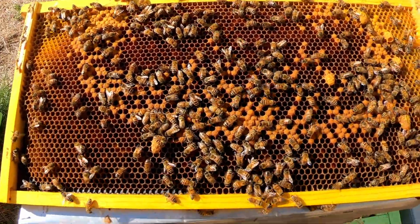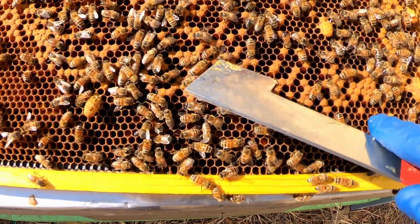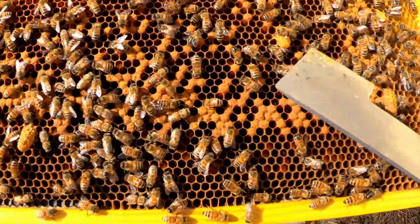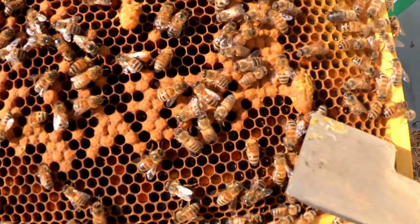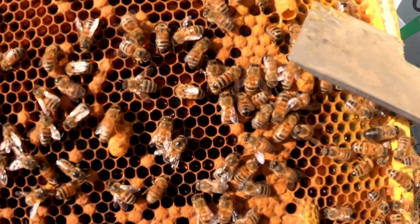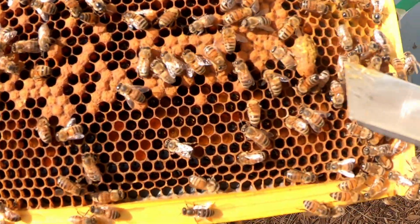So in an effort to show you guys more what's going on in a frame, this is worker brood, how they're nice and small. That's worker brood. That is a queen cell. That is a queen cell. That is a cell, that is a cell, that is a cell. So these nice big ones that hang down, those are all your queen cells.